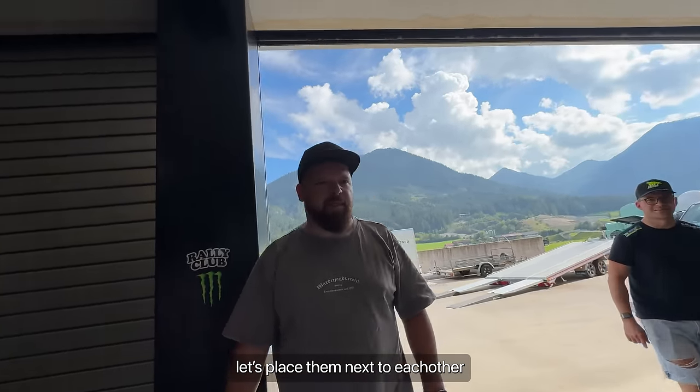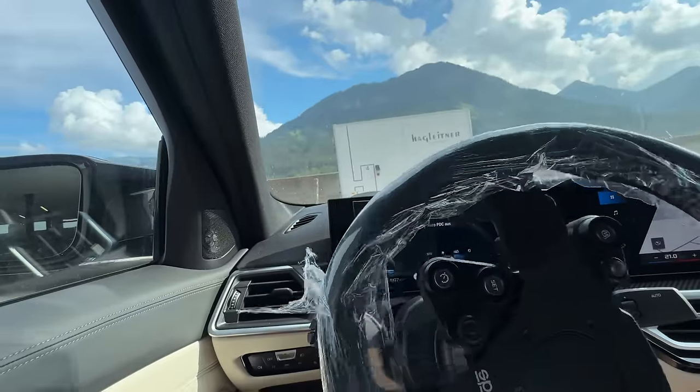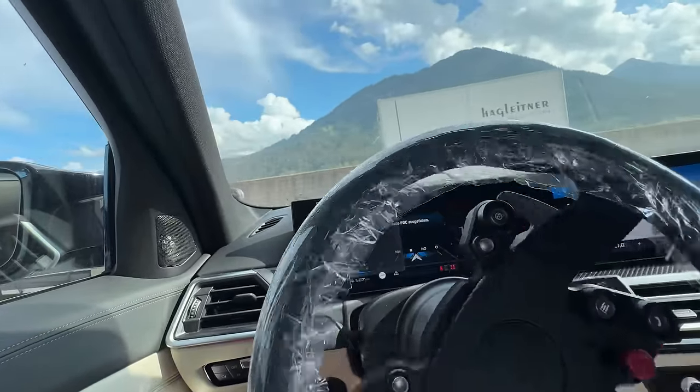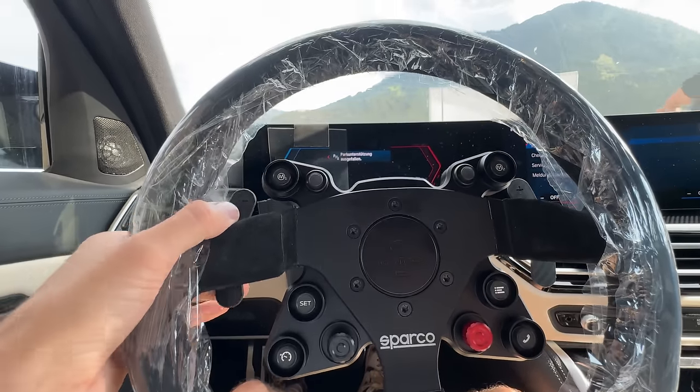Let's put both next to each other. I mean, obviously the G80 is way louder than the M2 because, you know, it's an M3. Let me just line them both up really quick. Bro, the steering wheel is insane. I haven't really got the chance to test it properly.